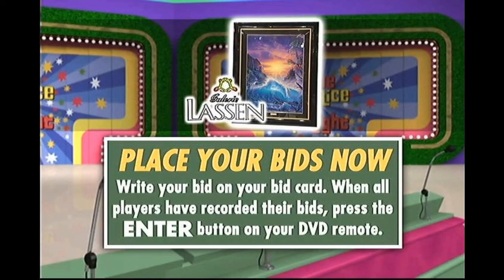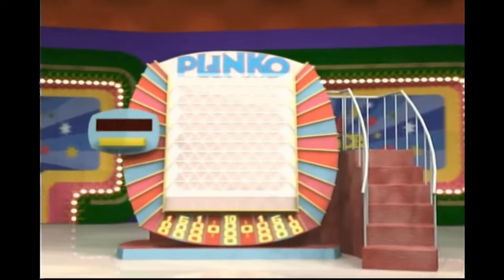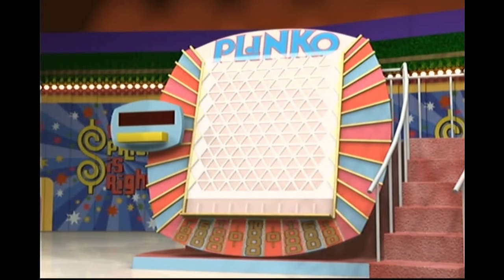Well, Orange Yoshi, you win the artwork. And now, first up, we're going to play a pricing game for Orange Yoshi. You're going to play Plinko for a chance to win up to $50,000 in cash. I'll give you your first Plinko chip. You can win 4 more chips and 4 prizes. What is the first item, please?